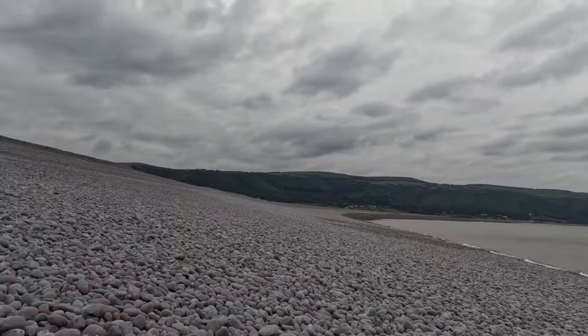It's very windy. I'll try and get some more drone footage later on just to show a little bit more of the surrounds, but it's a beautiful part of the world. If you've never been here, well worth a visit, not only for the fishing but also for the scenery and the walking.